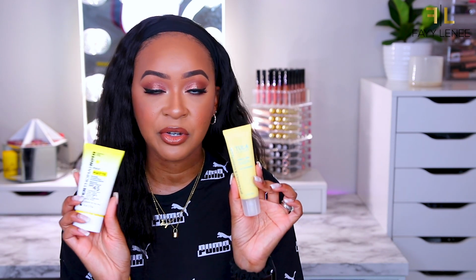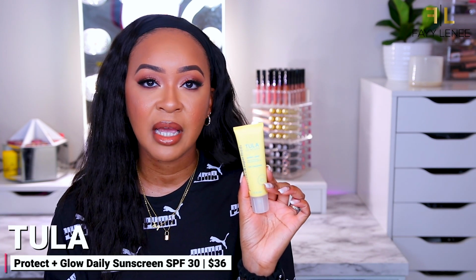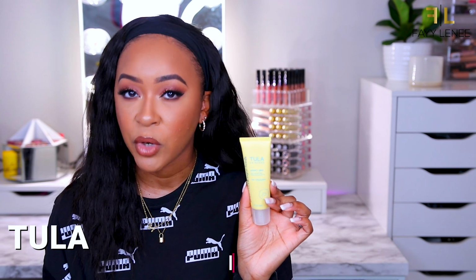But whenever I want to use another moisturizer, or if I ever feel like I need a little added protection, I have these 2 sunscreens that I have been loving. The first one is from Tula. This is the Protect and Glow Daily Sunscreen Gel, and it's SPF 30. I really love this one for those days where I feel like my skin needs a little bit of moisture.